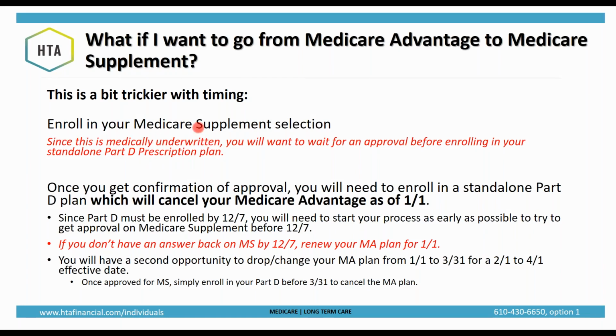So what you're going to do is enroll in your supplement plan. But since it's medically underwritten, you're going to want to wait so you get approved before enrolling in your standalone drug plan, because now that you'll have a supplement, you'll need a separate drug plan. If you enroll in your drug plan before your supplement approval, it's going to kick you out of your existing Medicare Advantage plan for January 1, and you may be left without secondary medical coverage if for some reason you don't pass medical underwriting. So it's very important you know you're approved before enrolling in your drug plan.